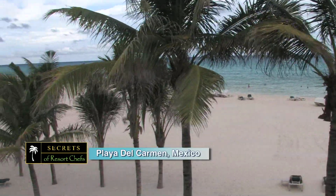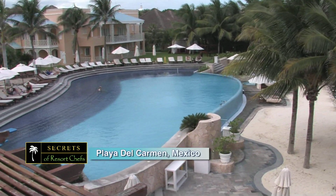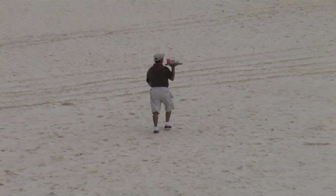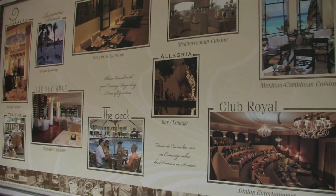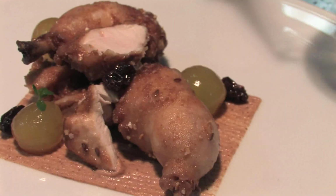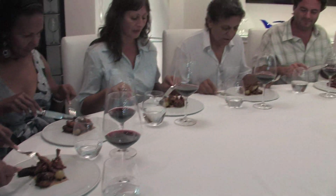Tim Laird with you again with more Secrets of Resort Chefs on the shores of the Mayan Riviera at the Royal Hideaway, Playa del Carmen. You always get the royal treatment here, whether it's from a personal concierge, a server on the beach, or a world-class chef at one of the 6 gourmet restaurants at the resort. It really is pleasant to come in here. There's Asian food. Delicious. It was absolutely marvelous. Authentic Mexican dishes served with a view of the ocean, and European fusion at Las Ventanas. It was very good. I enjoyed it. And everything is included in the price of your stay.